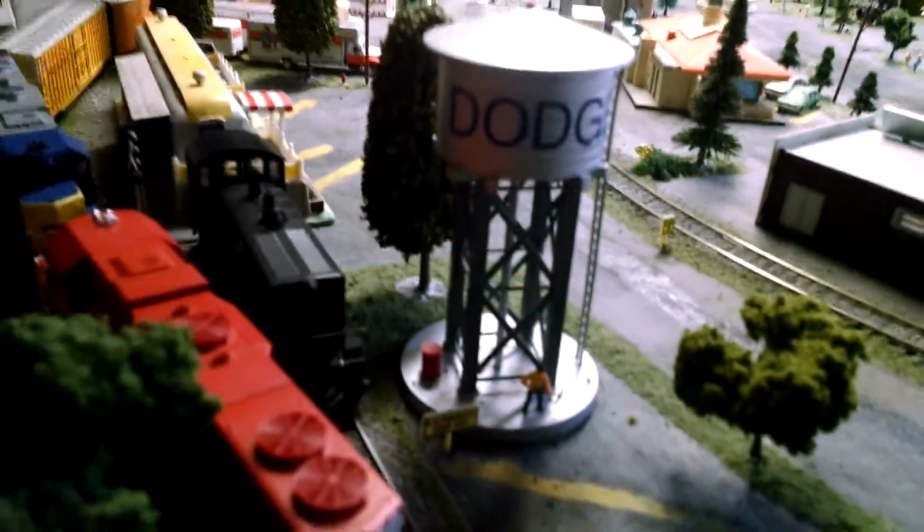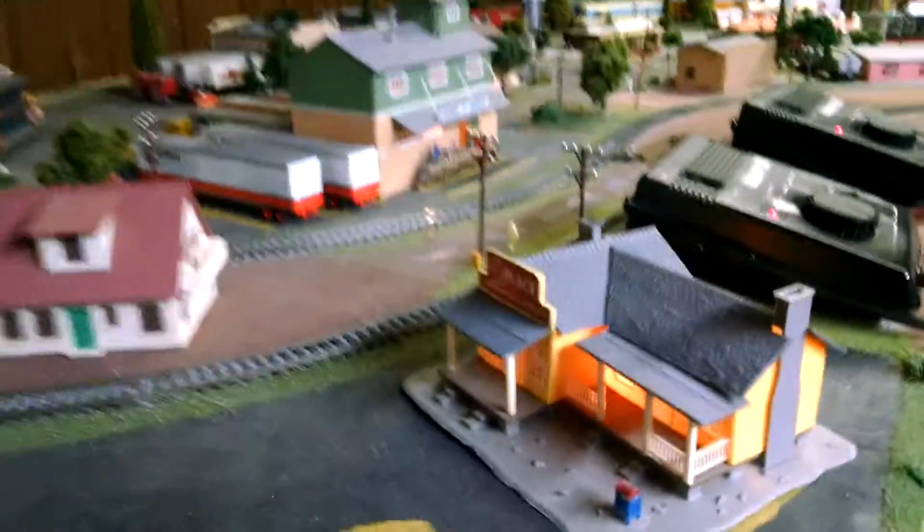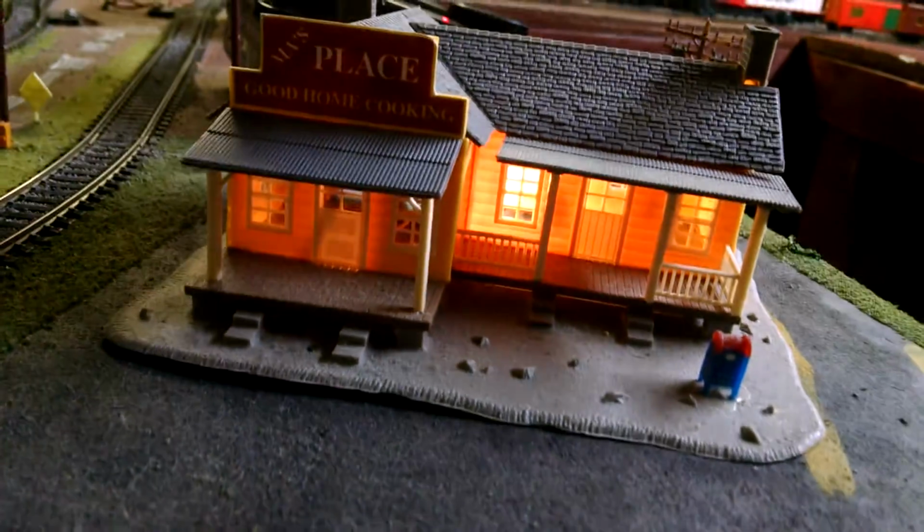I got some telephone poles over here too. And we'll come back over here. Cool thing about this tower is it says Dodge. Pretty cool. Here I got a house over here, and the little people there. That's a little trailer park for them. And over here is Ma's place. She makes some good cookies, or good cooking at that place, I'd say.